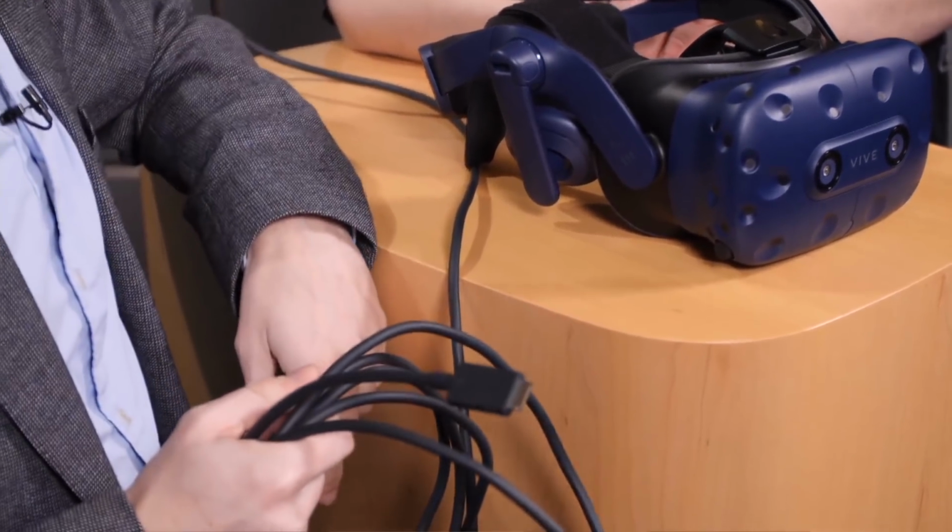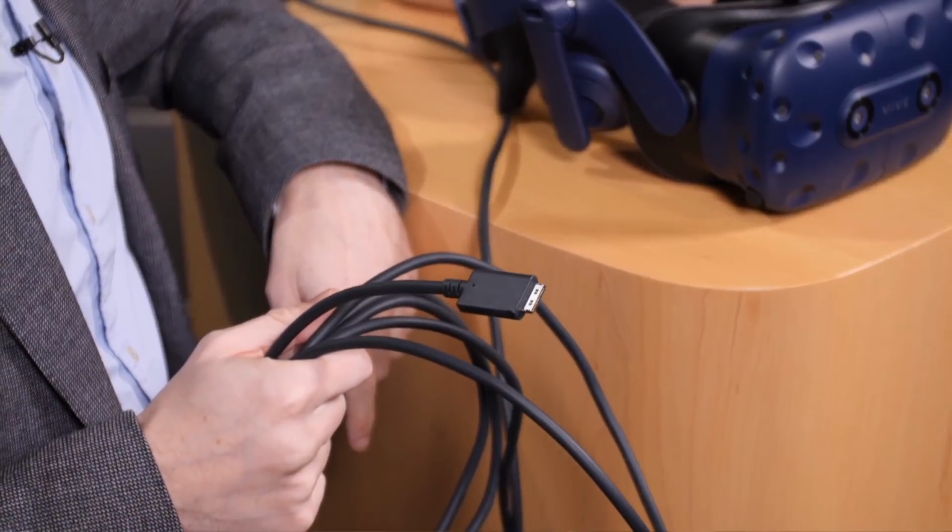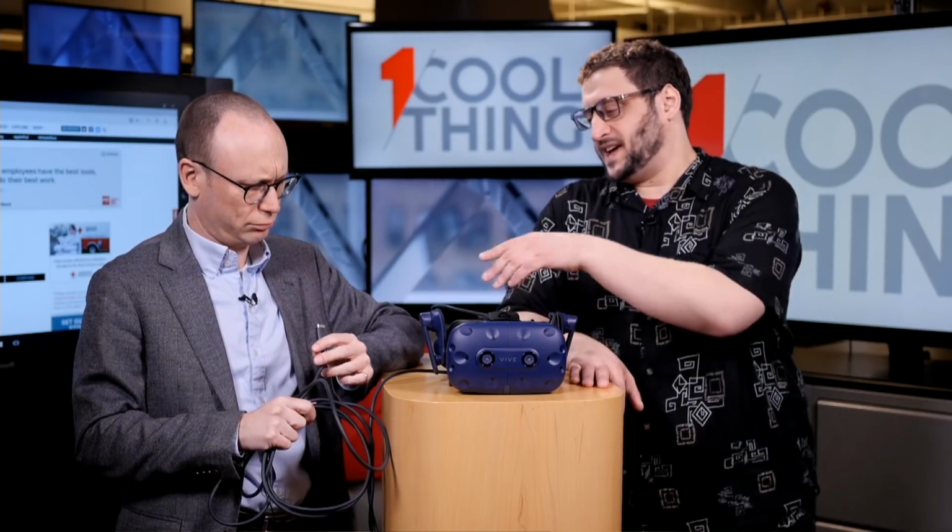And speaking of high bandwidth, the Vive Pro, unlike the Vive, the link box does not have HDMI. You need to use DisplayPort, which is kind of weird, but that's the proprietary connector. The link box it plugs into is DisplayPort only. And I tried using a DisplayPort to HDMI adapter. Now I need to just use DisplayPort.